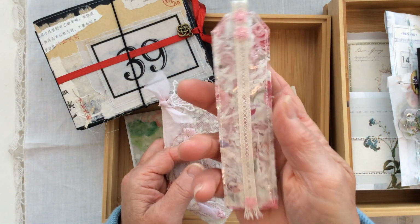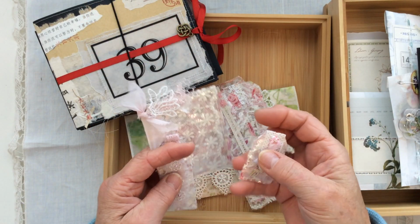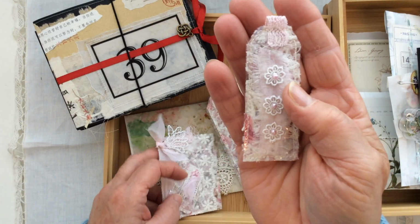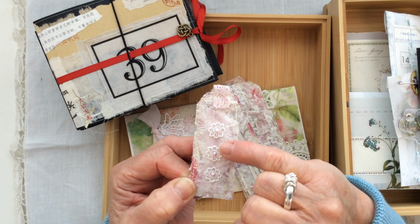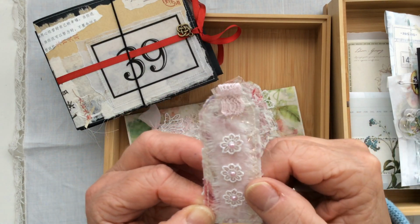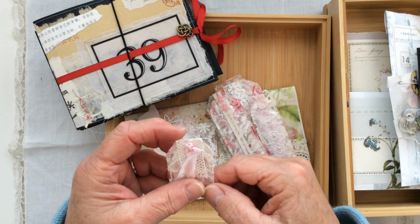Here's a long bookmark style laminated tag with tiny little flowers and some lace. There's another one, long but still fairly small. Try to keep them small and delicate. This one I've put a layer of chiffon sari silk, and then these three little lace flowers that I fussy cut out of a larger piece of lace, and then there's some tiny half pearls, and then a little bit of crocheted lace at the top, and then this is what it looks like on the back. There's a tiny weeny one.